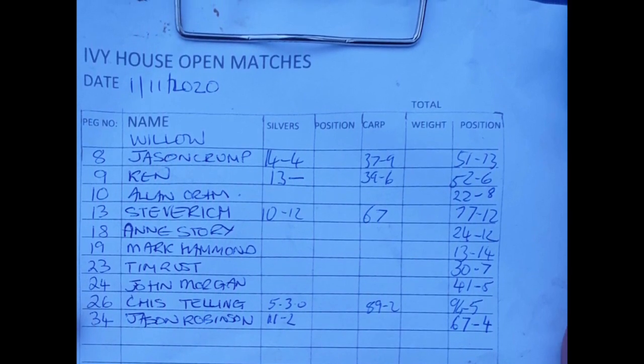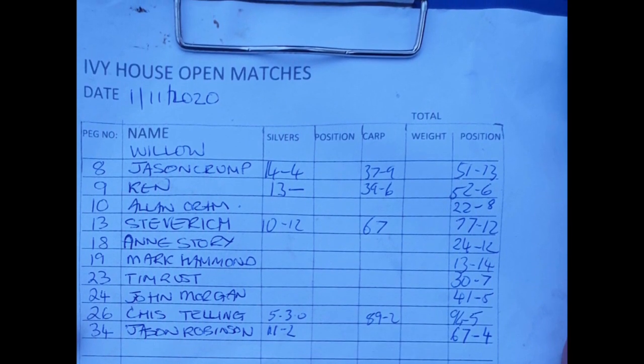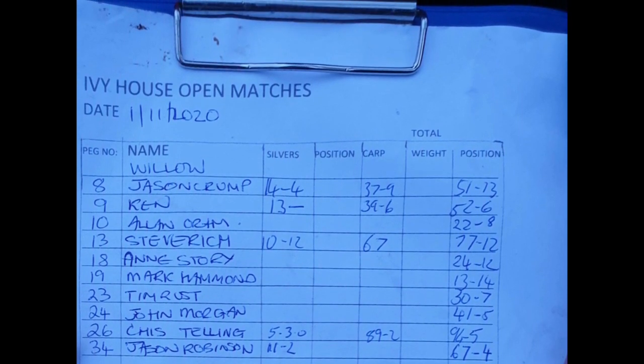You think of the size of the fish, only really one or two fish are separated. I've had 94. Stitch had 77. Jason Robbins had 67. And there's been a couple of 50s. So very tight.